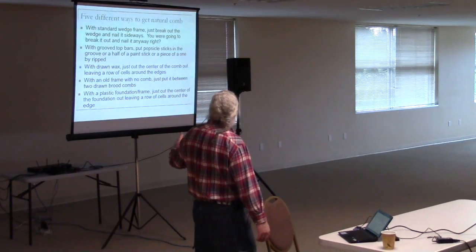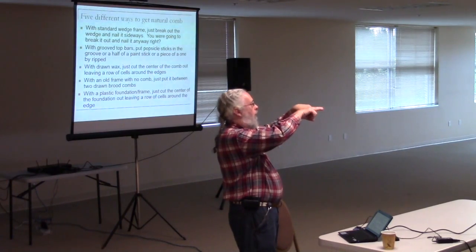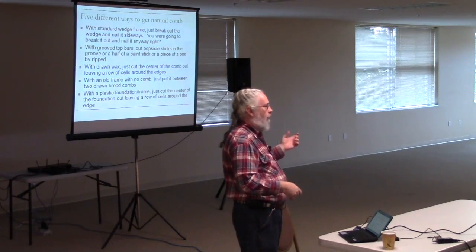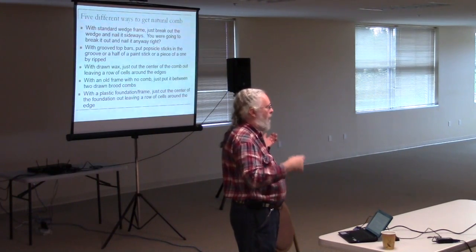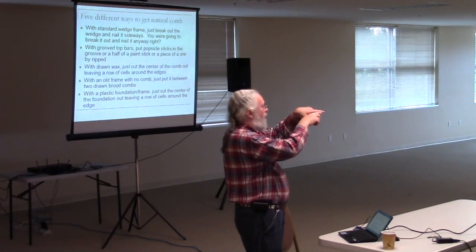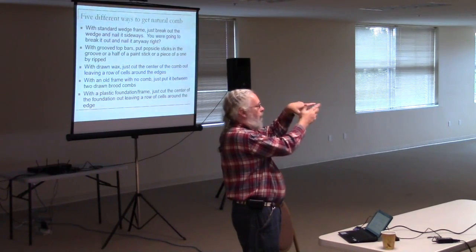But if you already have wedge top frames, you can break the wedge out and turn it. The wedge is like this, and you turn it this way, and it'll stick down. And oddly enough, it ends up right in the middle. You would think it wouldn't. In my head, it always seemed like it wouldn't, but it does. Because you've got almost a 1/8 gap here, a little over 1/8 of an inch, and you break it and put it over here, it's really right in the middle.